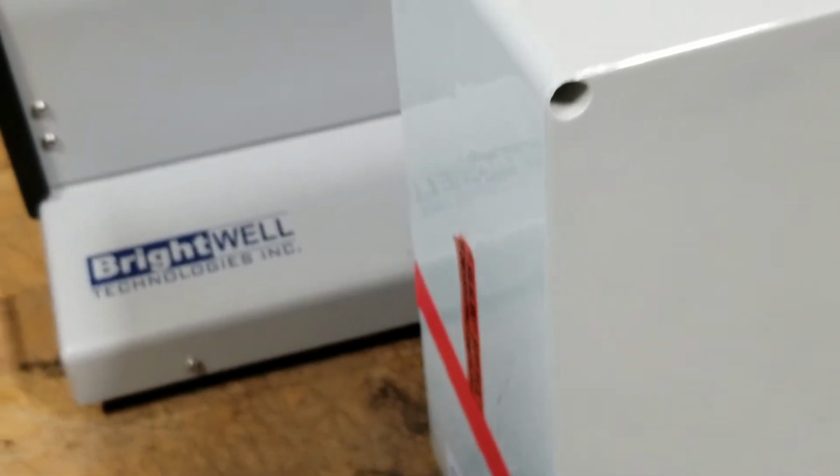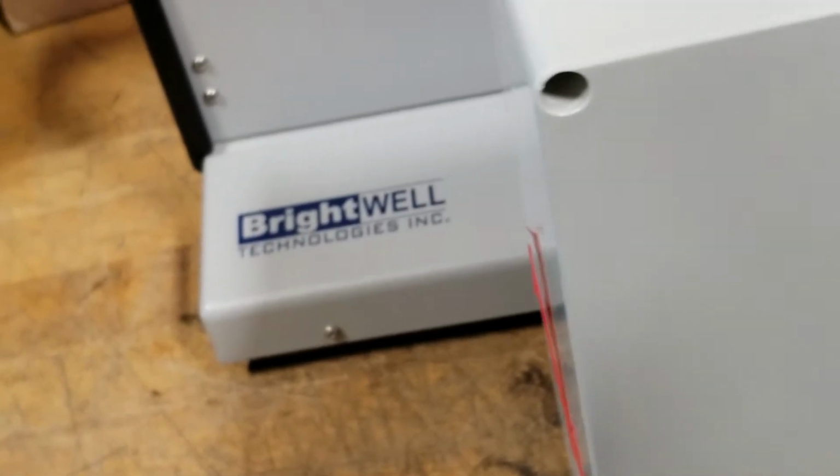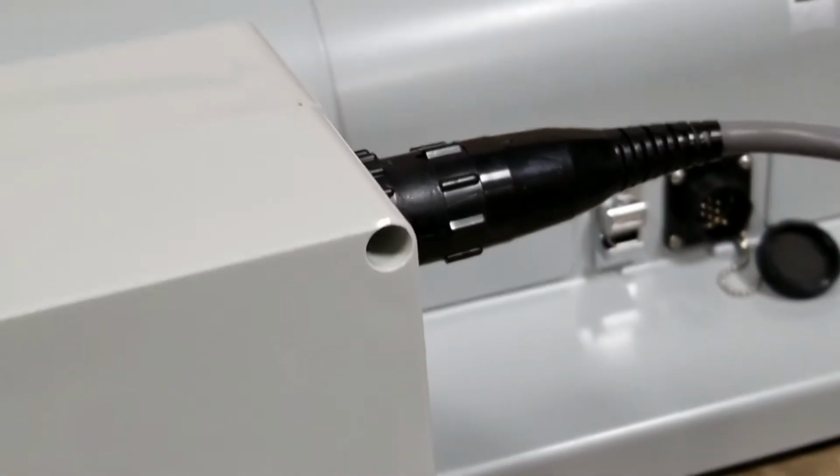This is what it is. BrightWELL technology, microflow image, flow microscope. Particle size, shape, count, and image, but you need the software and a computer to go along with it. Good luck bidding.